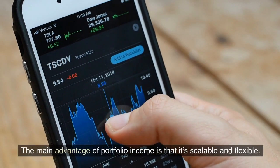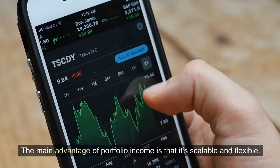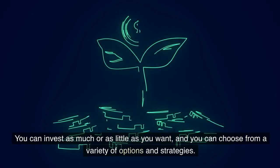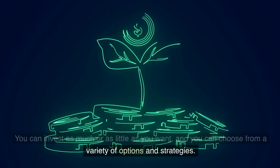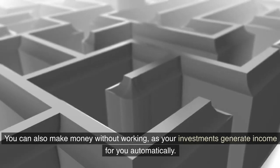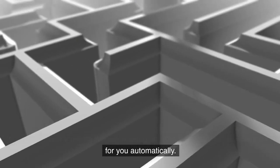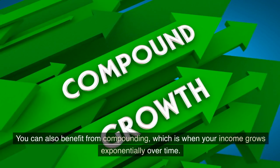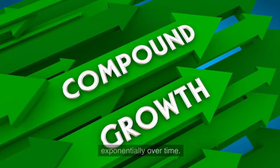The main advantage of portfolio income is that it's scalable and flexible. You can invest as much or as little as you want, and you can choose from a variety of options and strategies. You can also make money without working, as your investments generate income for you automatically. You can also benefit from compounding, which is when your income grows exponentially over time.